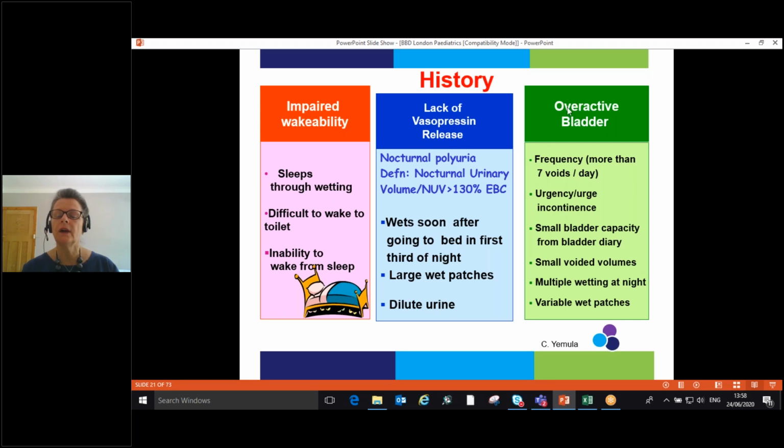And your clue for overactive bladder, of course, is your daytime symptoms of urgency, frequency, urge incontinence, a small bladder capacity on your bladder diary, small voided volumes, a child that is basically always going to the toilet. And at nighttime, they often wake multiple times, and the wets can be both small and large.